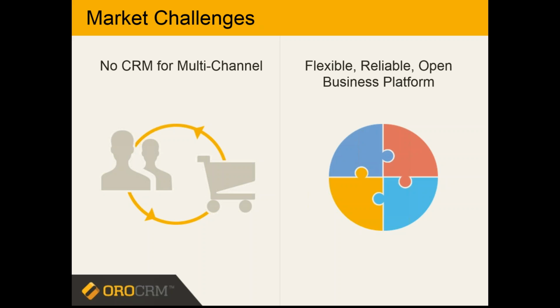Existing CRM systems felt and looked very one-dimensional in terms of how they address the market needs, and for a lot of people that were running complex and diverse businesses, they felt alienated by existing CRM vendors, and we felt like there was an opportunity to create a CRM for multi-channel businesses based on a flexible, reliable, and open business platform, which really kept flexibility at the key to everything that we were doing.